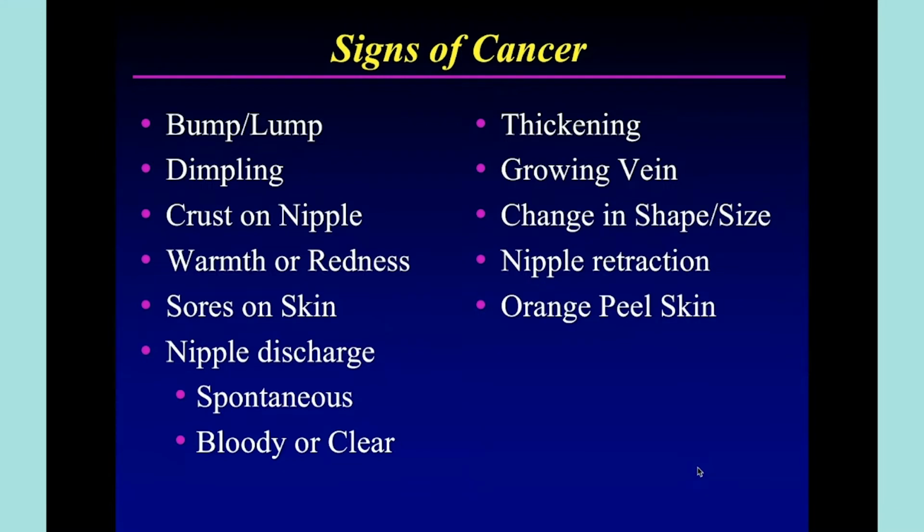Now, I just want to reassure you, discharge can be normal, especially if it's white, yellow, or green. But if it's completely clear like water or bloody, and if it comes out without squeezing, then it has to be checked. Sometimes it's found when a woman notices a change in the size or shape of her breast. For example, a breast can suddenly shrink, or sometimes a breast swells. Now, rarely, if a vein under the skin gets bigger, it can be a sign of cancer.